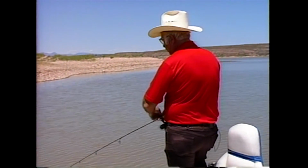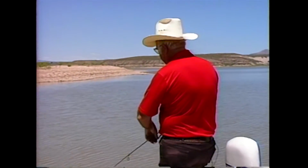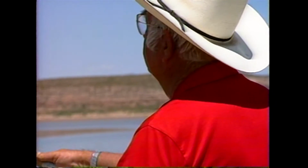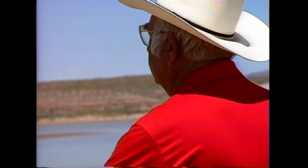We're about to come to the Rose End up here for this fishing, because you get a little further up and that water's only going to be about 4 foot deep, and all it's going to do is be silt and mud.